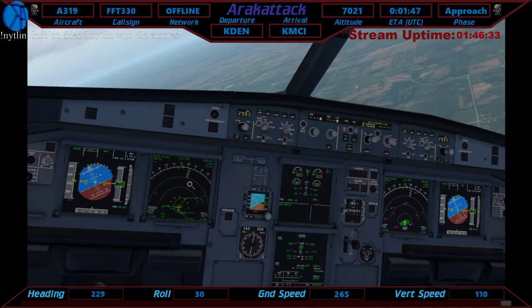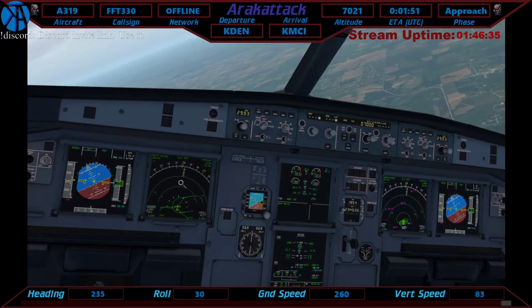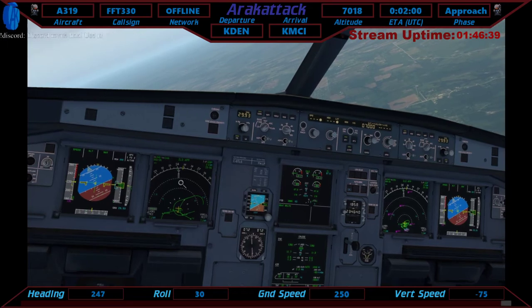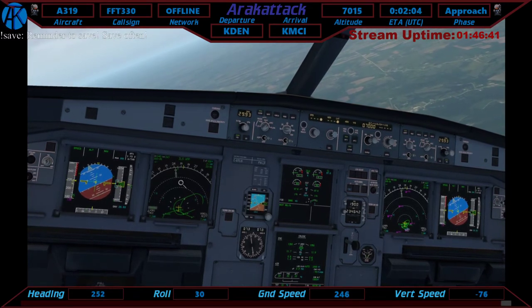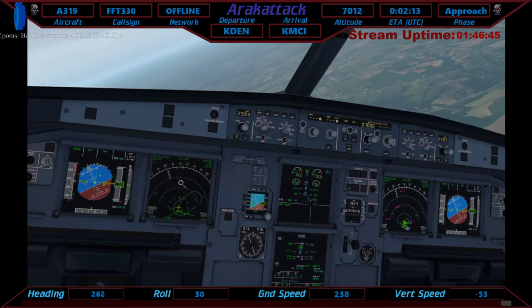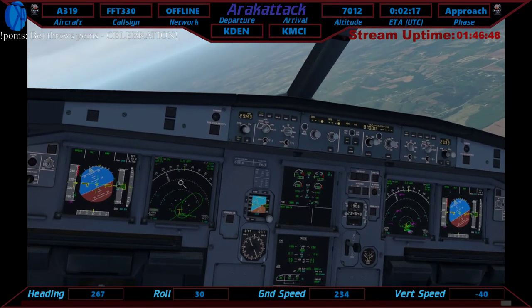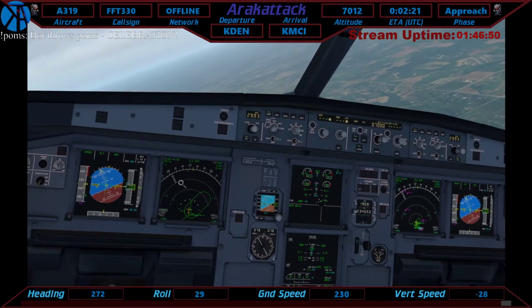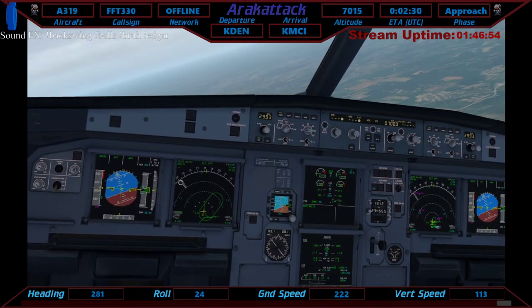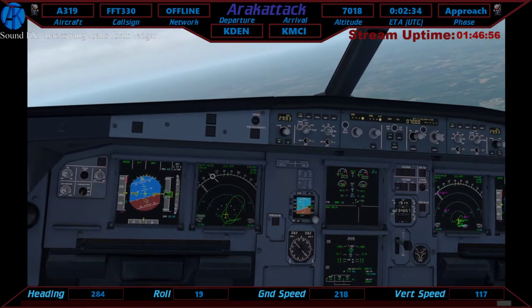And so we are down low enough. We're under 230, so we're gonna flaps one. We're gonna hold at 210 knots. Or it's not going to hold at 210 knots. It's going to go all the way down to 200 because, I don't know.